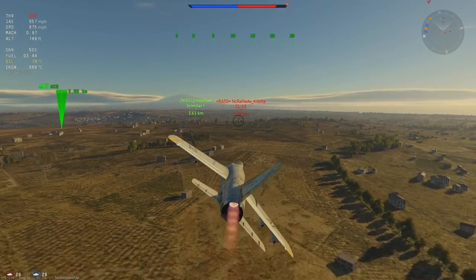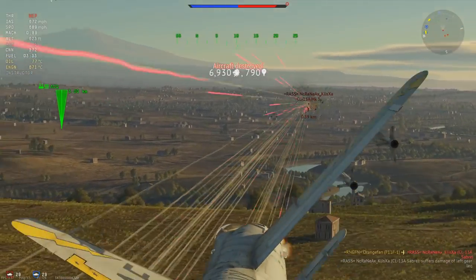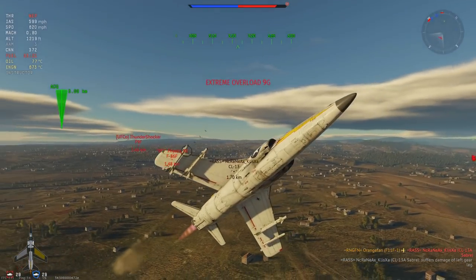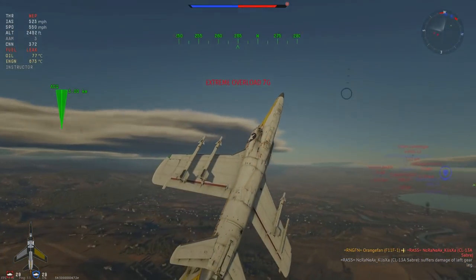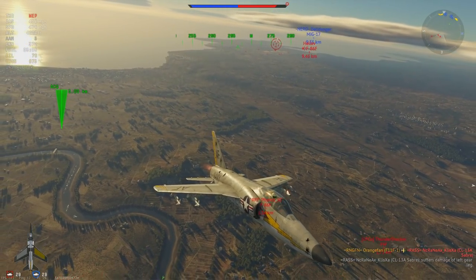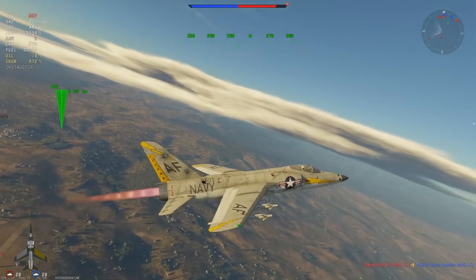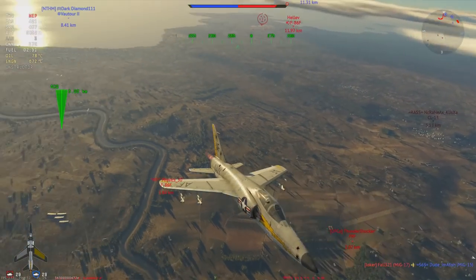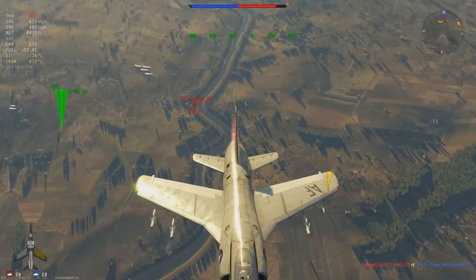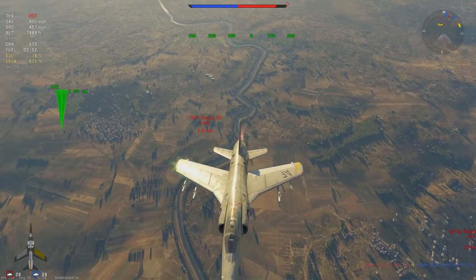Cannot pull the nose up at all. Oh, barely got him. Didn't take too much damage somehow. I have no idea how we didn't take very much damage there. We need to go fast to get away from those guys, though. Alright, we should be okay. I cannot believe I didn't take actual serious hits there. He could be firing Sidewinders at me, but I'm going to guess he doesn't have them by the way he's not pulling up to punch one off.